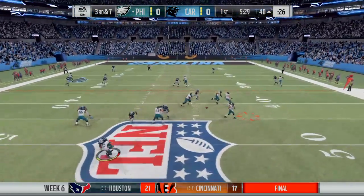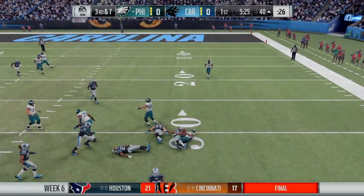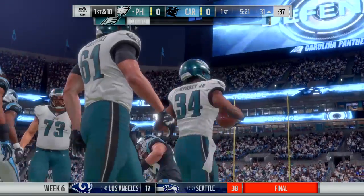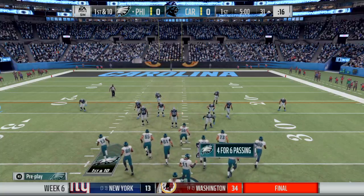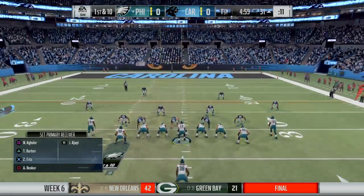Now Wentz on third down. Now they set up the screen. That's complete. And he's able to get it to the 31, and that's enough for the first. A nice pickup there, 10 yards, and it'll move the sticks. Nice job keeping that opening drive alive, and they're in plus territory, that part of the field where you really want to convert on third down.